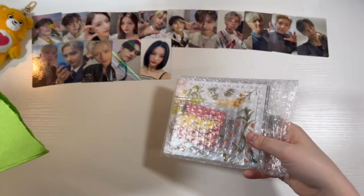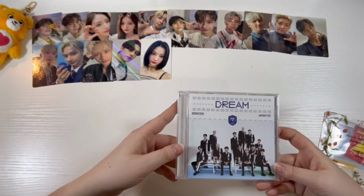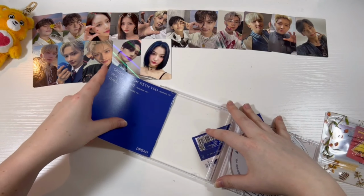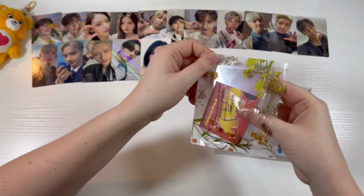It's another 17 album. So this one is the jewel case. Probably the regular edition. I think this is the regular version. Okay, so photo cards are in this little package that they gave us. This is so cute.